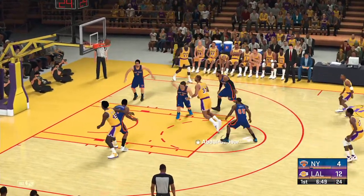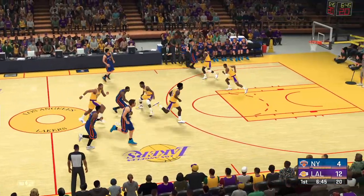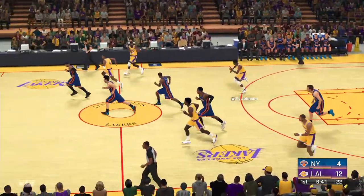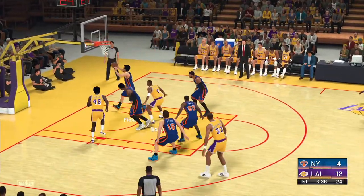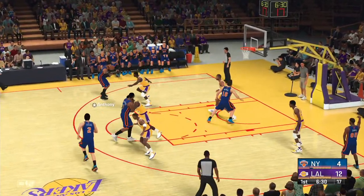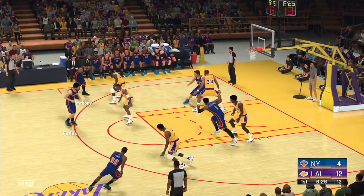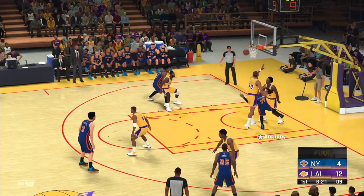Fader on the way. Rebound by Stoudemire. Here's New York. 8-point game. It's stolen by Johnson. Here's Scott. A chance to push it to double digits, but it's off the mark. Anthony outside.